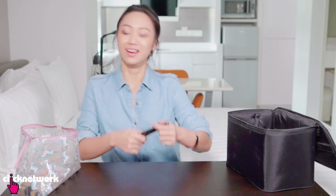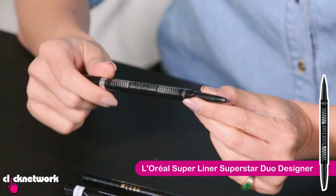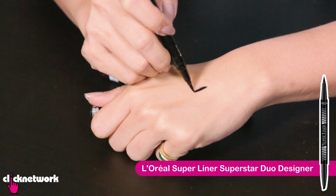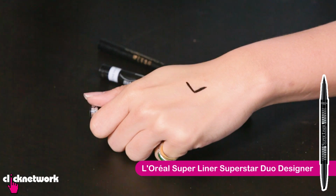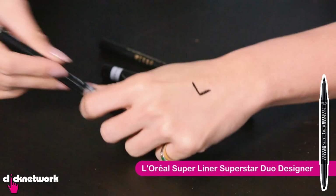Eyeliners. Love eyeliner, cannot live without eyeliner. Now this has two ends. They have the pencil end as well as the felt tip end. The felt tip end is the bomb. This is so dark and it is very easy to use and manipulate, and also it's very long lasting.